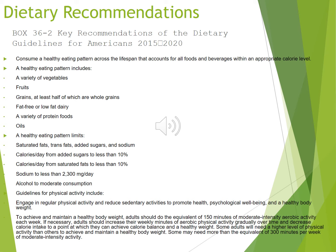We want to teach our patients healthy eating patterns that limit those saturated and trans fats, those simple sugar foods, and diets high in sodium. We want to limit these. We want to teach them to use alcohol in moderation. We also want to include guidelines for some physical activity. We want them to start engaging in regular activity.